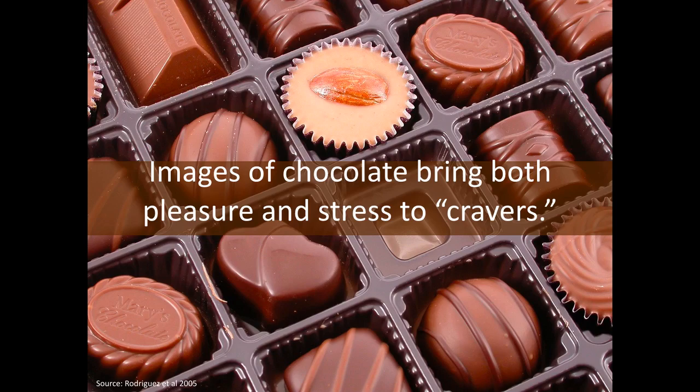observed chocolate in an experiment conducted back in 2005. In this experiment, women who were self-described chocolate cravers were shown images of delicious chocolate. What's interesting about this study is that the women ascribed the positive feelings they had to the chocolate itself. And yet, these women who were self-described chocolate cravers, remember, they were people who said that they loved chocolate and they craved chocolate quite a bit, also ascribed some unusual aspects to their encounter with images of chocolate.